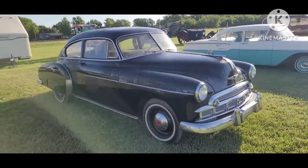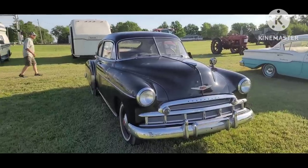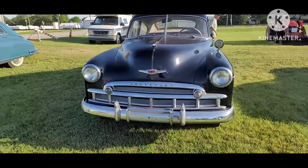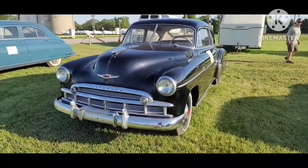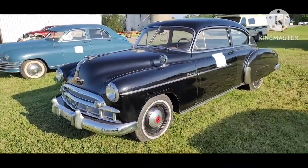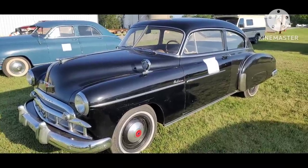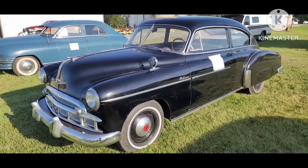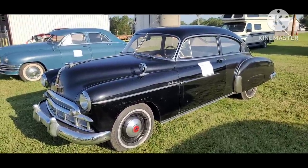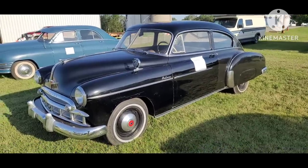And for comparison of another envelope body, right next to it we have this 1949 Chevy Fleetline Fastback. This was of course a continuation of the Fleetline Aero Sedan styling theme. This one of course being Chevrolet's first all-new post-war body. And these are just a very timeless design. That sloping roof, pontoon rear fenders. It's a very, very timeless styling on this car.